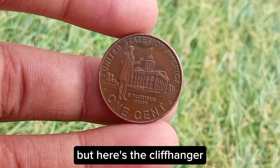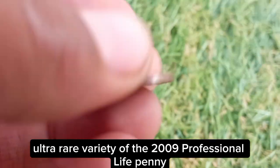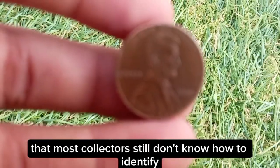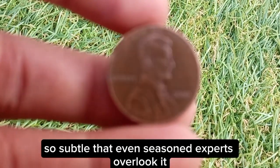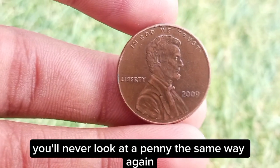But here's the cliffhanger, and this is where you need to pay attention. There is one ultra-rare variety of the 2009 professional life penny that most collectors still don't know how to identify. A tiny detail so subtle that even seasoned experts overlook it. And when you learn what it is, you'll never look at a penny the same way again.